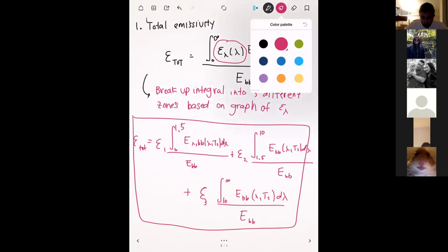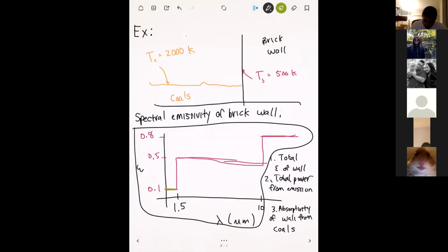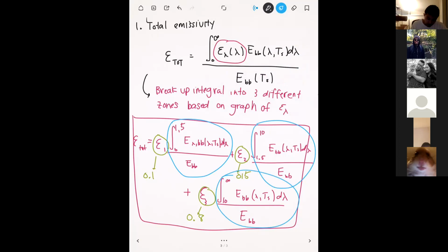In this formula, epsilon 1, epsilon 2, and epsilon 3 are the 3 different levels. For the first zone, from 0 to 1.5, we have an epsilon 1 of 0.1. The second zone is 0.5. And the third zone, we have 0.8. All right. And so those are all the integrals for our different zones. What we have to do now is perform these integrations, and we're going to use the table for that.